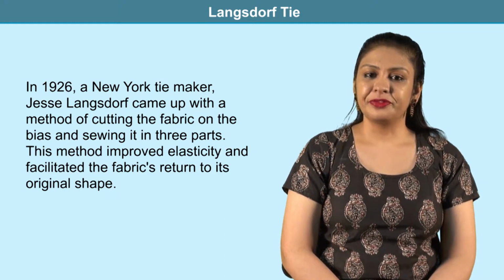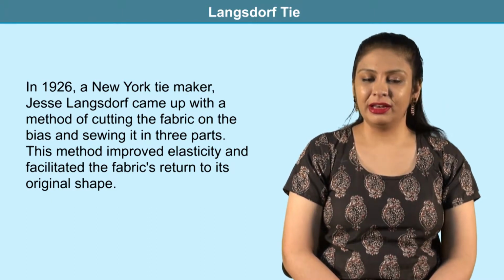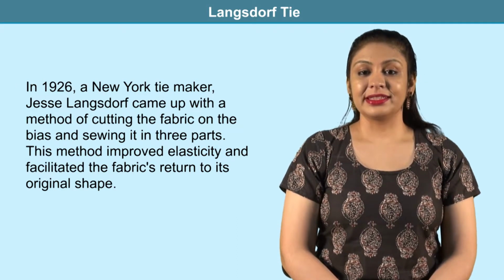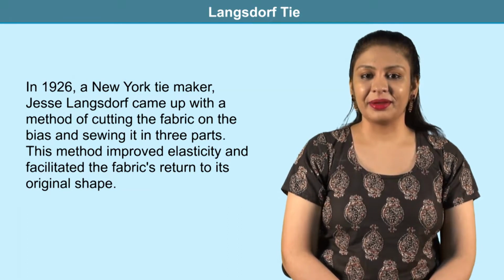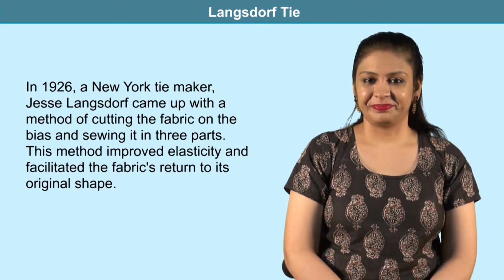Now this was further augmented by Richard Atkinson and Company of Belfast. They claim to have introduced the slip stitch in securing the lining and the interlining in this tie, thereby making it even more durable.